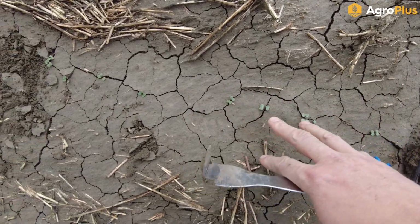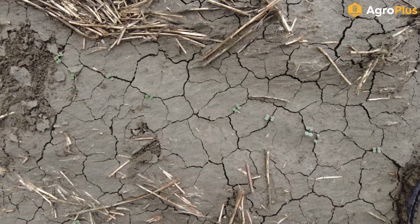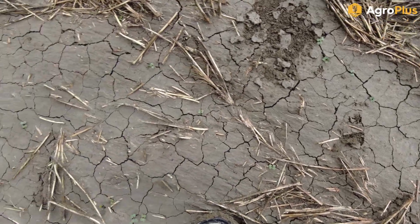Don't see any sign of flea beetle damage or anything on them yet, although I have been seeing some flea beetle damage on some volunteer canola, so we'll have to keep an eye out for that. And I'm sure this week we'll see lots more canola starting to come out of the ground.